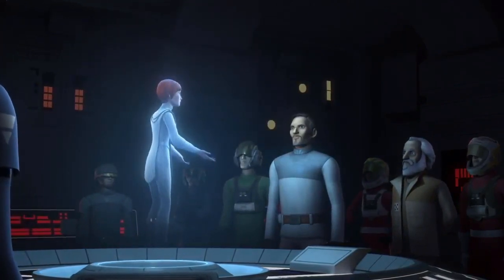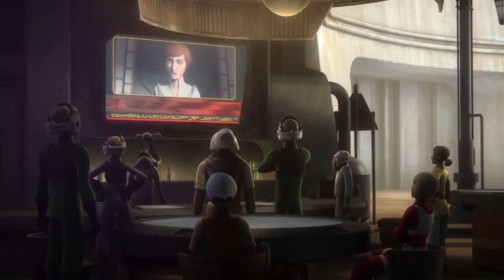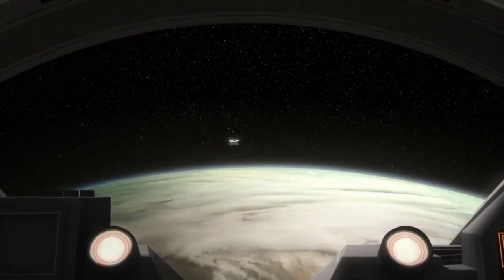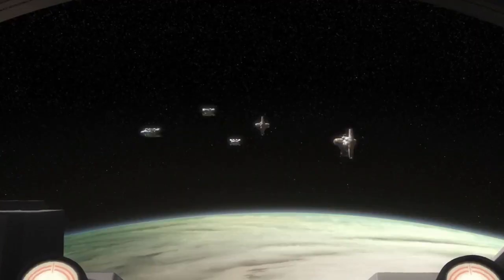As a bit of context, in the most recent episode of Rebels, so that's season 3, episode 18, Mon Mothma makes a speech to several small rebel groups, hoping to unite them all as one alliance to fight the Empire. Anyway, the speech is extremely successful, and many of the cells join together to form a large fleet.